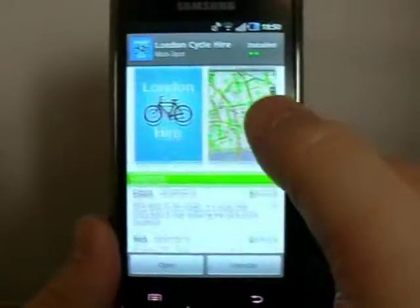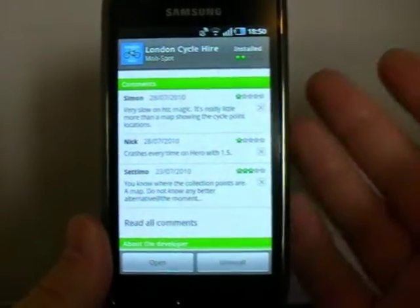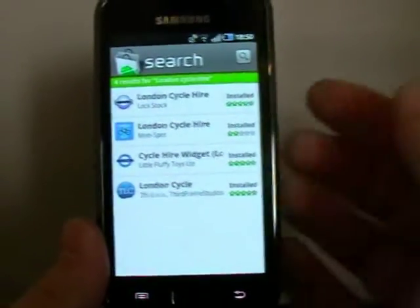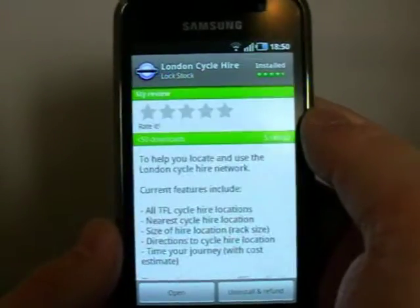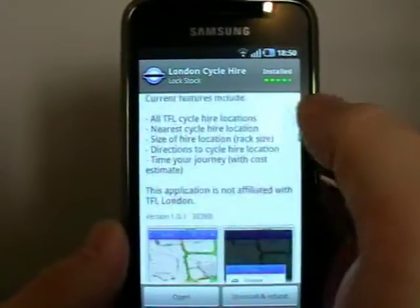That's why it's got 2 stars. Very slow, crashes. Do you not know any better alternative? Check out Hemodroid's son, we'll give you better alternatives. So this one's the 50p app by Lockstock. It's had less than 50 downloads and 5 ratings with 4.5 stars.